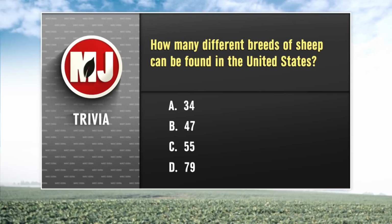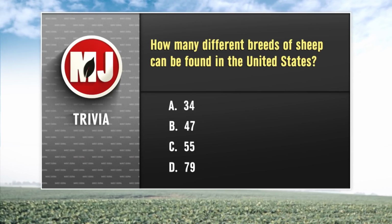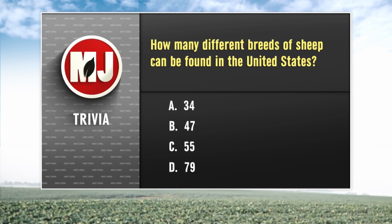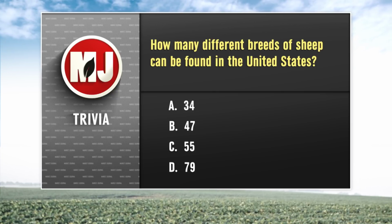Time now for trivia this week, and see if you know the answer to this one. How many different breeds of sheep are there in the U.S.? Is it 34, 47, 55, or is it 79? Make your selection, and I'll have the answer after Al's forecast.